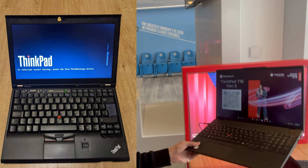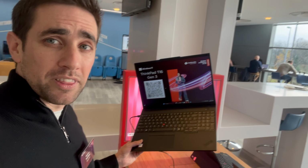And I'm just so happy they've kept the iconic ThinkPad look from the IBM days, which is just timeless. It's probably a bigger flex to walk around with one of these than a MacBook, in my opinion. It just means that you know your stuff. You're not worried about looking too trendy.